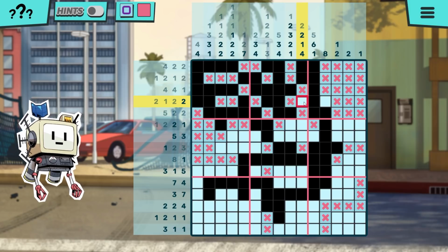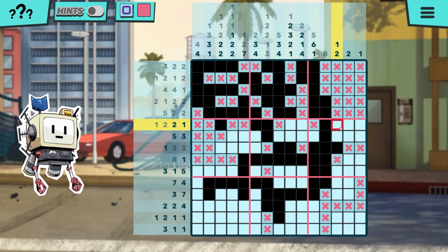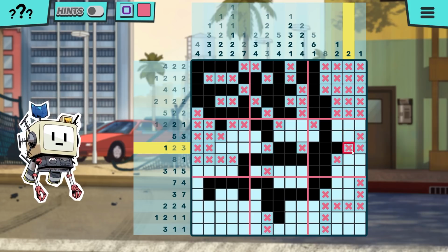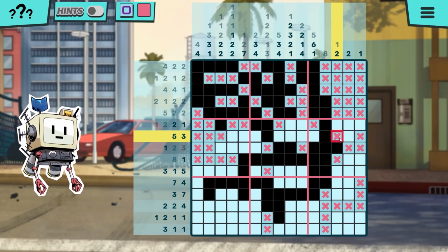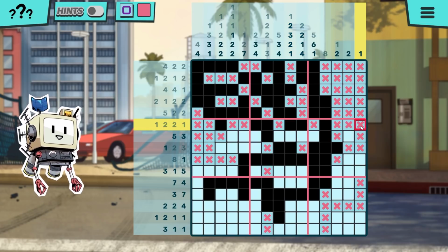Because look at the 2 row. There's nothing that can be there. Yep. Oh, we don't know if that's a 2 or a 1. We don't know how far that 3 can swing. Mm-hmm. We know this is the 1. Which means that the 3-2 has to go left.